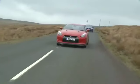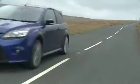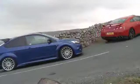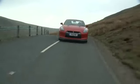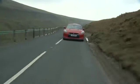Given how quickly the Skyline can accelerate when it finds traction, it's really reassuring to find that the brakes are absolutely mega. They've got good pedal feel and outrageous stopping power. And when you go through the corner, the gearbox is sensational. The shifts are really quick and smooth. And on this road, it's a real bonus to keep both hands on the wheel. And don't get me wrong, this GT-R is brilliant on this road. But I've got a sneaky suspicion Andrew's having more fun.